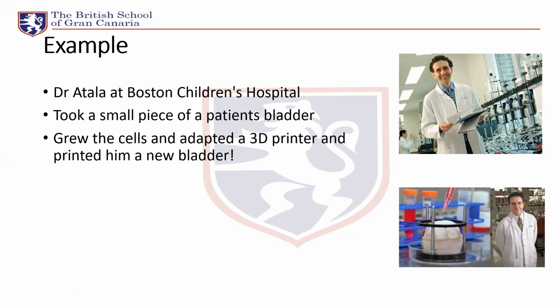So what this amazing doctor did was he took some cells from the patient, from the bladder, he grew the cells and he adapted a 3D printer and printed this person a new bladder. So then the bladder could go into that boy, and obviously the cells belong to that child, they come from that child's body, it is basically that child's bladder, and the body obviously accepted it straight away. So it was a faster recovery process, no need for anti-rejection drugs, and overall, a 100% success rate, 100% success.